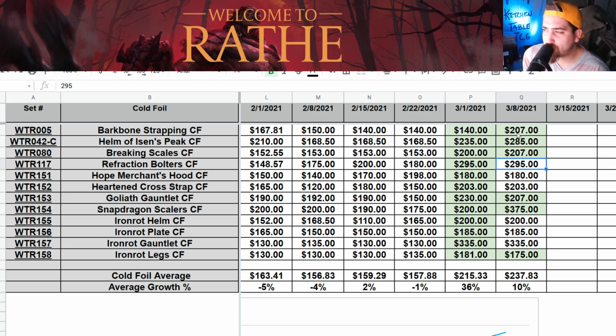So Bark Bone Strapping sold for $207, up from $140. The Helm of Eisen's Peak sold for $285, up from $235. Breaking Scales sold for $207. A Goliath Gauntlet was actually down from $230 to $207. Snapdragon Scalers up from $200 to $375. And Iron Knot Legs down from $181 to $175. All in all, a 10% gain, putting your average sitting at around $273.83. Yeah, it's crazy.